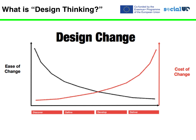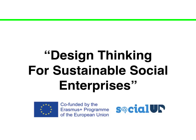And so the cost of change at that stage is very low. However, as we move through the overall process, we can see that the closer we get to delivery, the more difficult it is to change and the more expensive it is to change. And that's because we've made all the investment in designing, developing, prototyping, tooling, and implementing our solution. And so if we fail at the end of a project, it is very, very expensive.